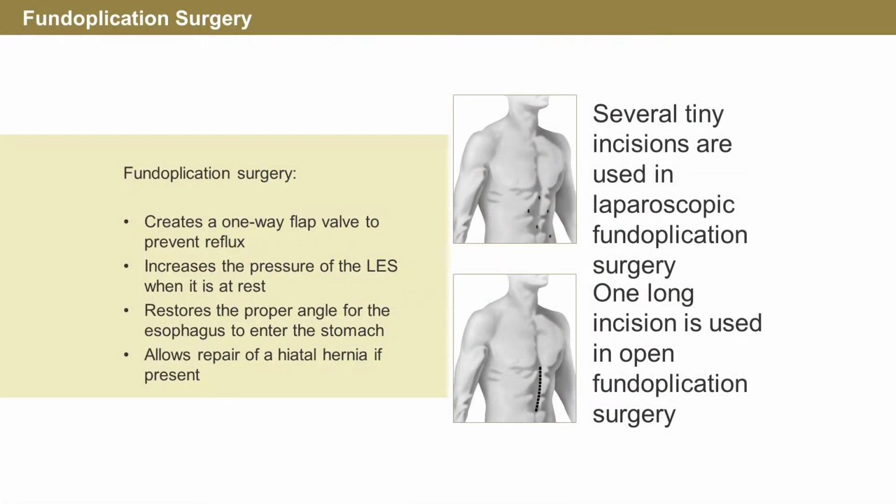A one-way flap valve so that food goes down when we swallow, but acid and other contents of the stomach don't reflux back up. We are not trying to increase the pressure around the esophagus and create a restriction to it. But you may feel a little bit of those symptoms, and we'll get into the side effects a little later.